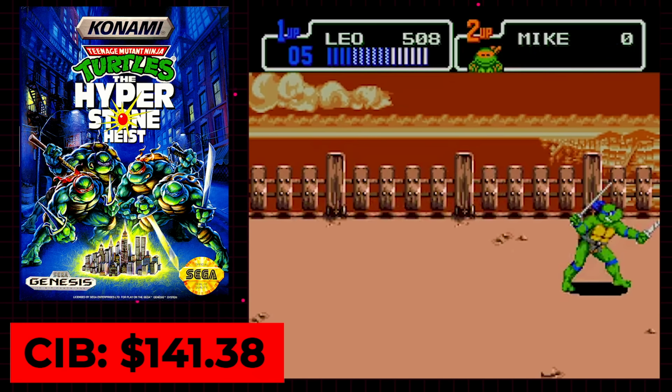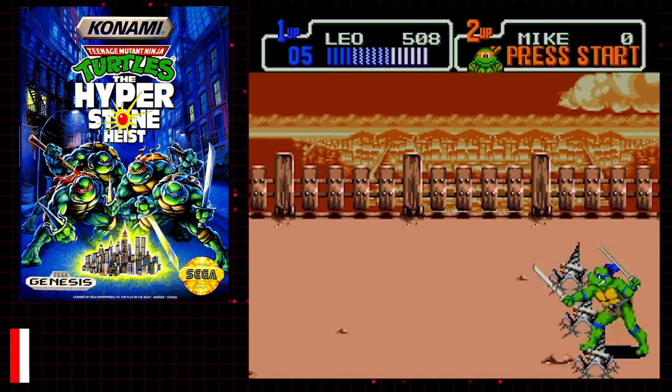And also, this is a side thing, doesn't have to include Hyperstone Heist, but I think in Europe, it's Teenage Mutant Hero Turtles. Like, they're TMHT. That's just weird to me. I just wanted to say that. But Teenage Mutant Ninja Turtles Hyperstone Heist, it's a banger of a game.